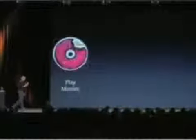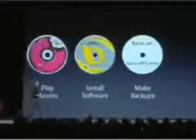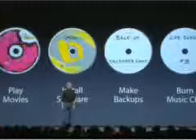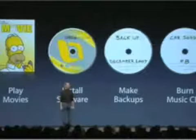But you know what? We don't think most users are going to miss the optical drive. We don't think they're going to need an optical drive. Because again, the MacBook Air was built to be a wireless machine. So what do we normally do with optical drives? We play movies, right? We install software. We make backups. And we burn music CDs sometimes, for our cars usually. Well, guess what? We have a much better way to get movies onto our computers now.